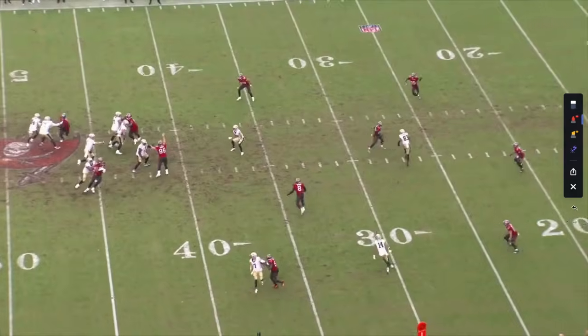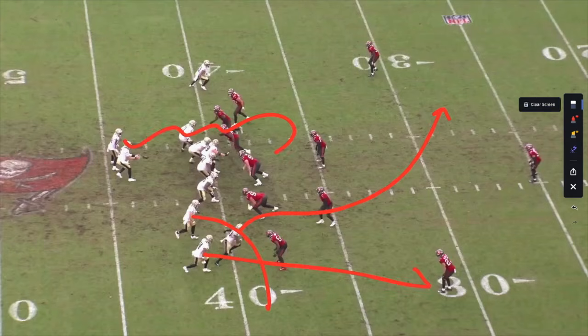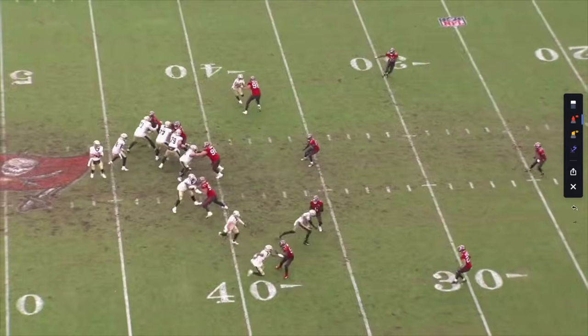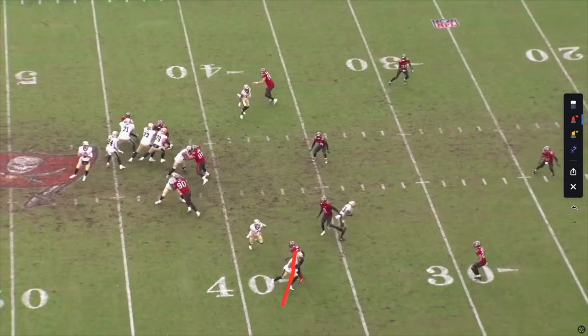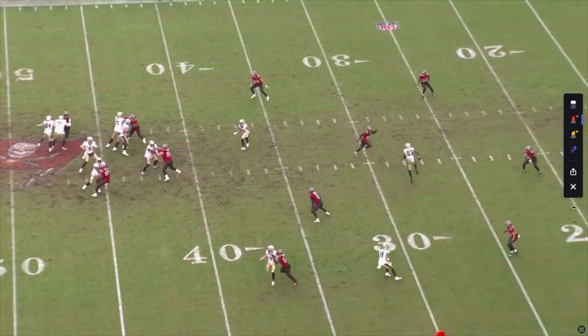Okay? Again, finding a completion. They're going to run influence right through here. Then they're going to come back with the curl flat to this side, and then the back's going to check down. Comes out, you read the flat defender. Flat defender works hard right here. Thought he had possibly a shot at that curl, but this next defender may have taken it away right there. Okay? Yep, I can see that.